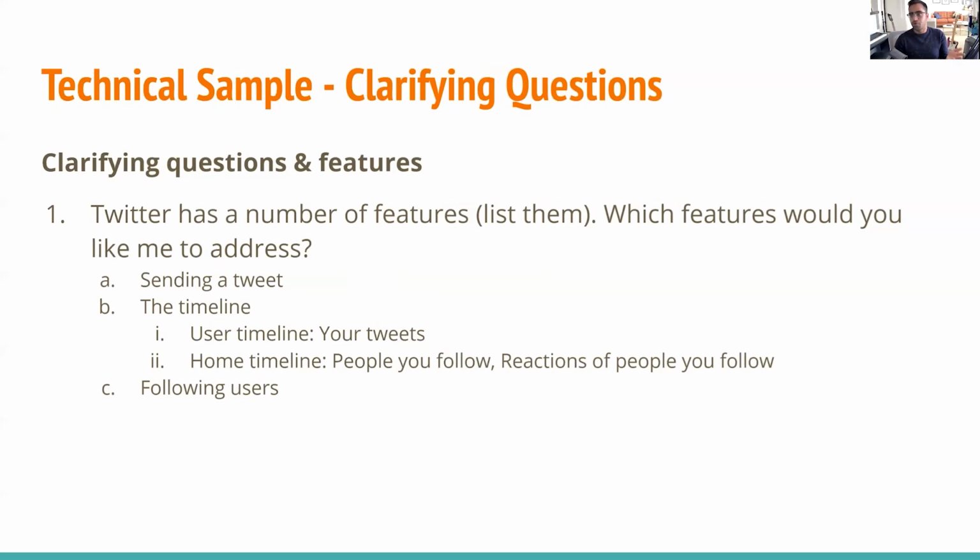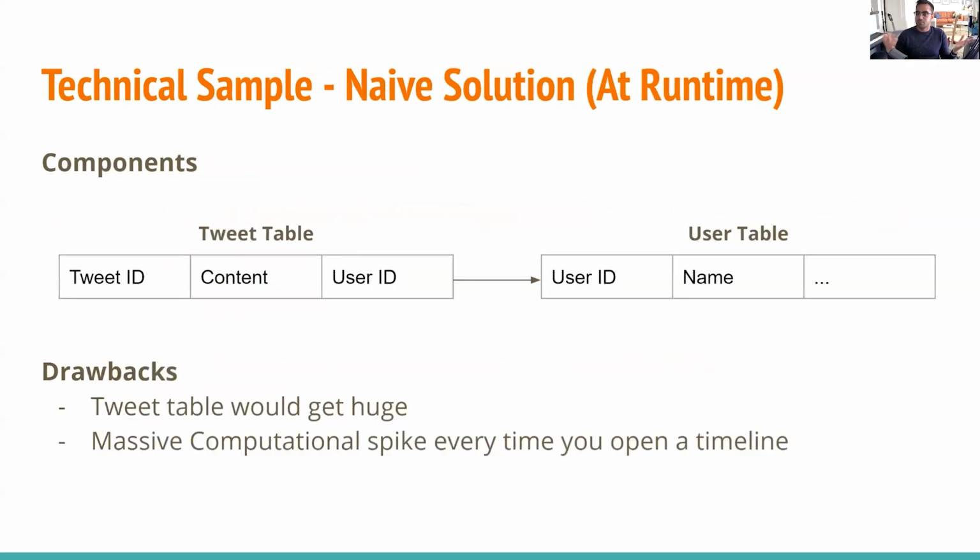So, okay, well, your naive approach might be like, okay, well, this is simple, right? All we need are two tables. We need a tweet table and a user table, where the tweet table maps to the user. And then whenever we load a page, you just have a get function, which puts a filter on each of these tables and you populate your timeline. Well, that's probably not going to work, right? The tweet table would get huge. You'd have a massive computational spike every time you open a timeline, right? That naive solution is not going to work.